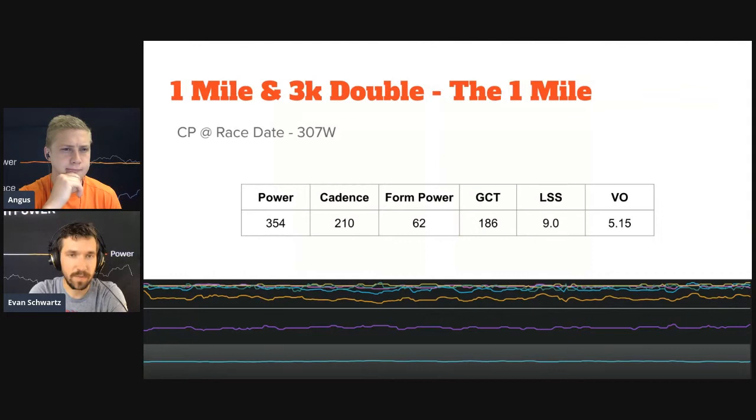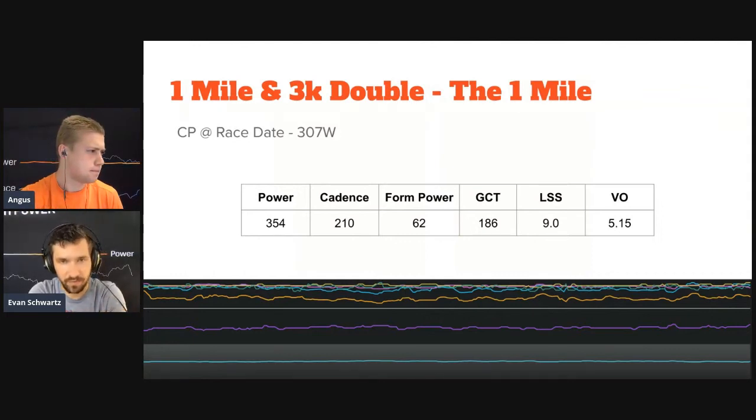The critical power is definitely one of those metrics that we love to gauge improvement by, gauge comparisons by. But for this athlete in particular, we'll definitely look at different race outcomes around the same critical power for sure. Awesome. So yeah, I'd love to see what's next after this.